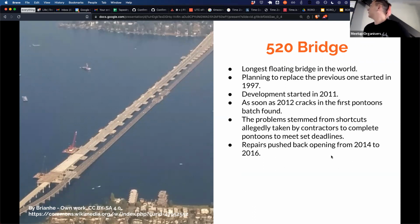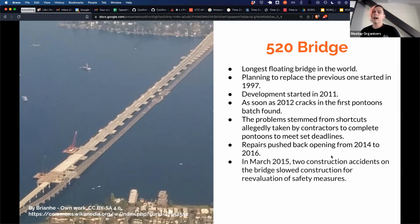There are external factors that have not stopped, right? In 2015, there were like 2 accidents and the construction slowed for safety measures, right? So again, there's a lot of external factors. And the interesting part is, in general, how the bridge is built and the roads now.